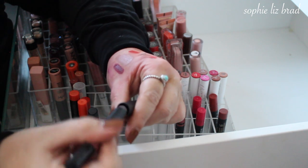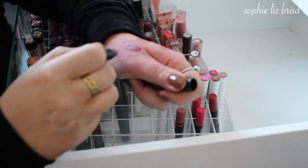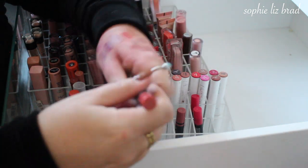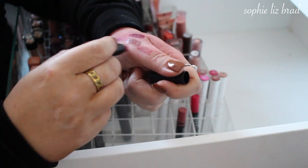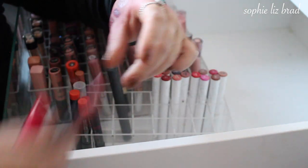I'm not enjoying the colour of that. It's a bit too cool toned. Oh, another one from Nude Sticks as well. I'll get rid of that. This one from NARS, I'll get rid of. This one from NARS, I'll get rid of. I'll just get rid of all these. I don't need to keep swatching them.